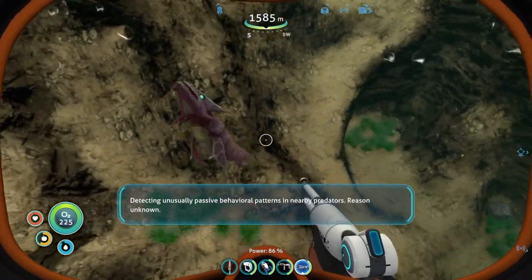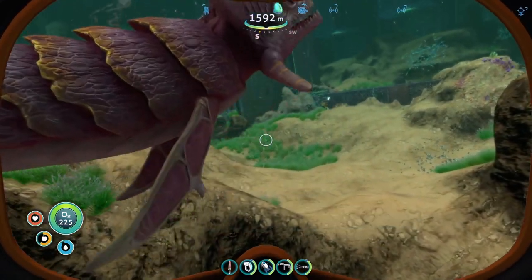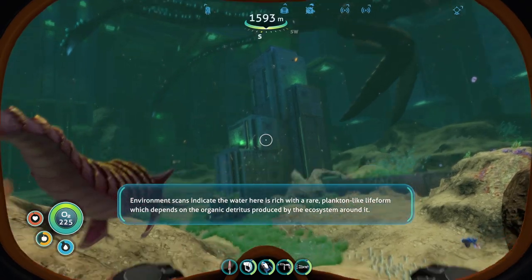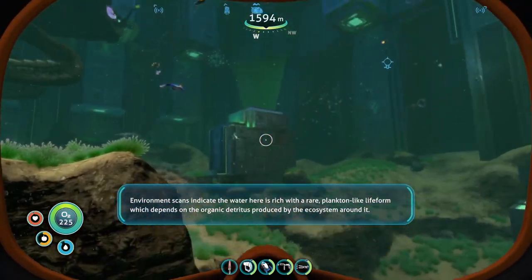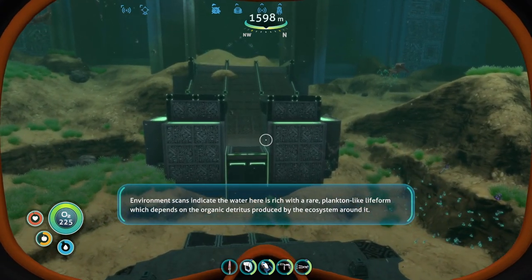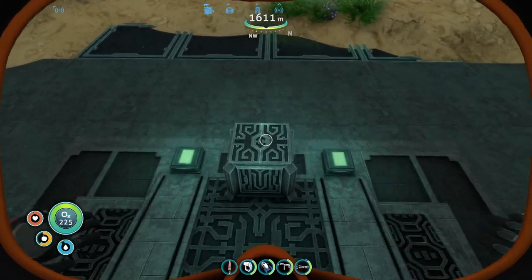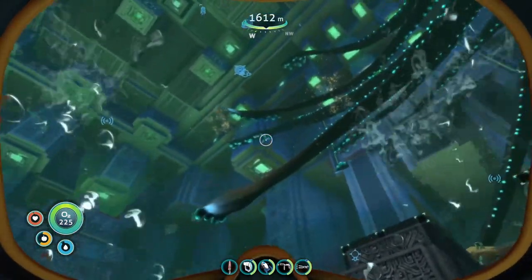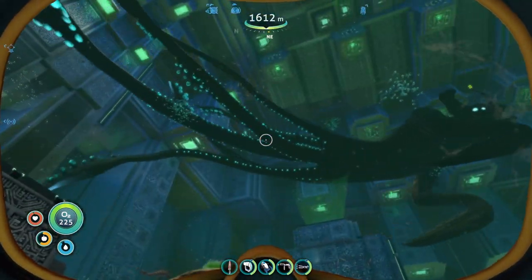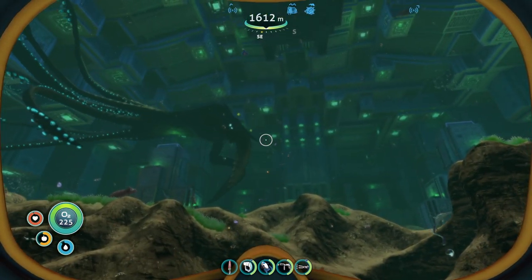Detecting unusually passive behavioral patterns in nearby predators. Reason unknown. Environment scans indicate the water here is rich with a rare plankton-like life form, which depends on the organic detritus produced by the ecosystem around it.